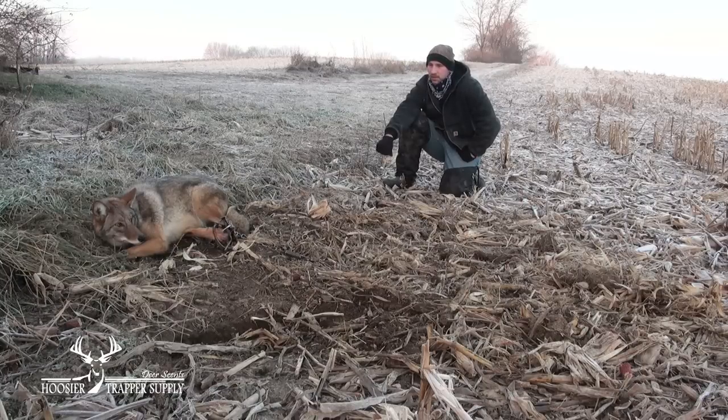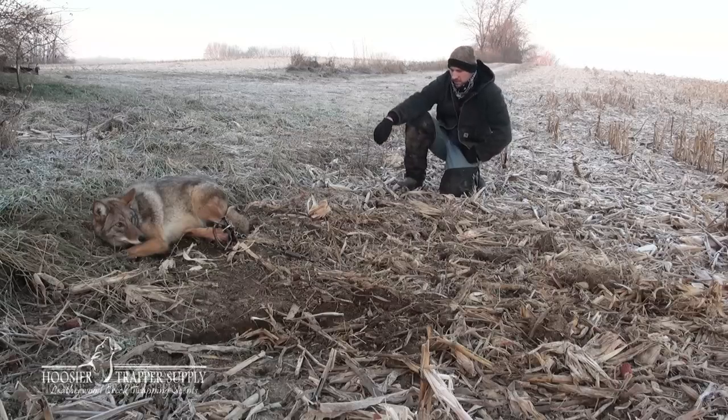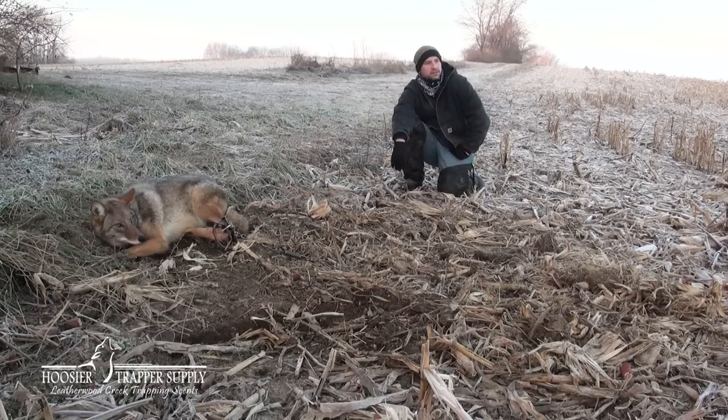Not as nice as the other one, but it's one less deer killer out there, so I'm sure the farmers and the hunters around here will be happy. I'm going to take care of him and remake this right here.